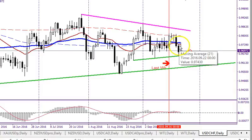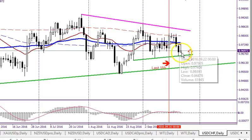Getting in right there, it would have made you some pretty good pips. And all of a sudden, prices bounced up again. This is a very weak kind of pin bar, a weak attempt by the bulls to bring price higher again. The sellers are still in control. Just want you to know that sellers are still in control.